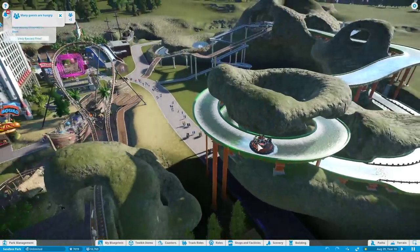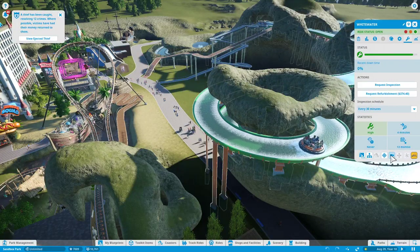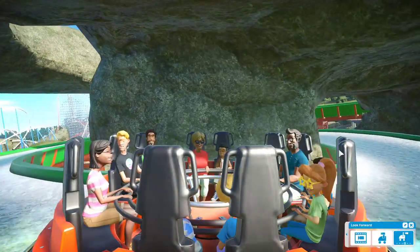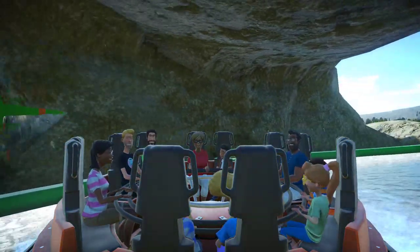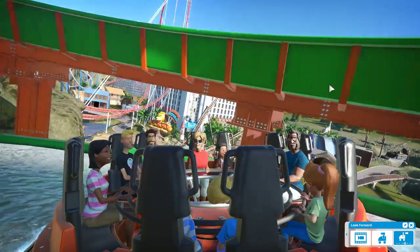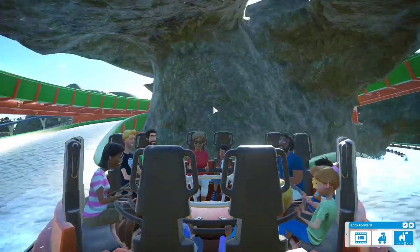All right, let's see what else we got. So we got this one right here. I'm gonna get a ride camera. Just ride through the caves. The water ride. I got some waterfalls going down so people get wet and stuff. But I still have to put some more in here above here.